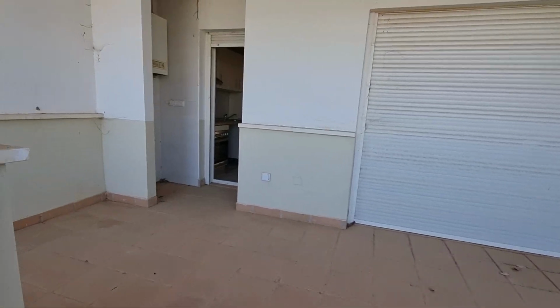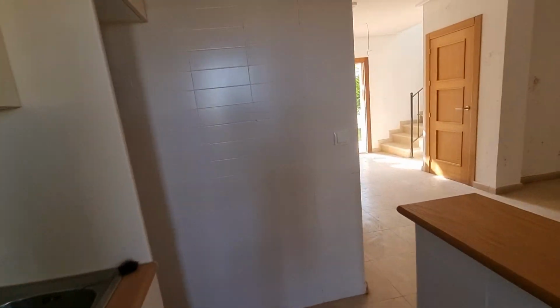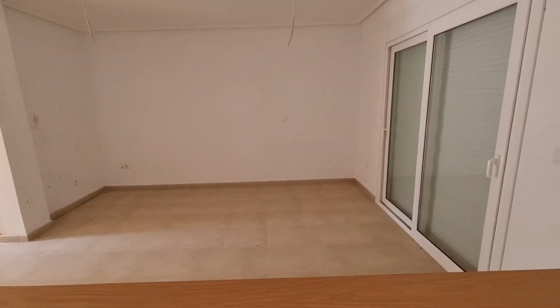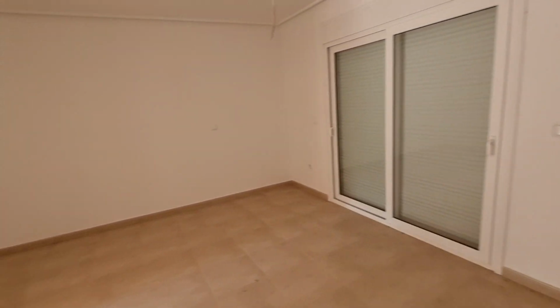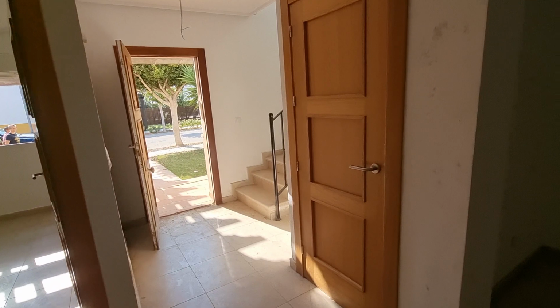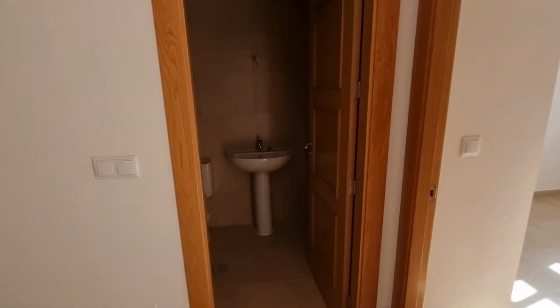Right, let's have a little walk through the rest of the house. So back through the kitchen, into your lounge. So this is your storage cupboard. So storage cupboard, all good and correct. Lots of cobwebs, other than that, nothing else in here, luckily. And then spinning around to your bathroom, downstairs bathroom.